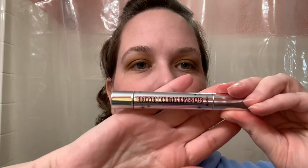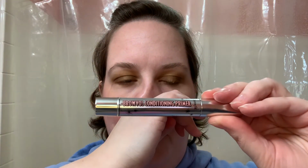I like my brows. They are relatively filled in. If I find they are not getting filled in, I do use the Brow-Vo conditioning primer from Benefit, which I found really helped with eyebrow growth for me, which was nice because my brows were looking a little crazy town. Especially this guy who looked a little bit sparser, like this is my nice brow, this is my naughty brow. My naughty brow was looking a little sparse in some areas. That really did help.